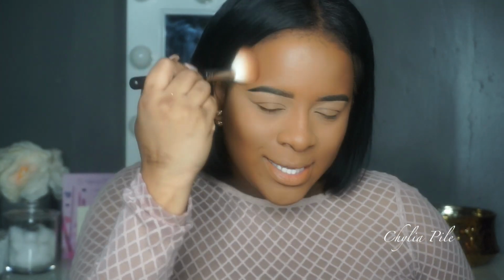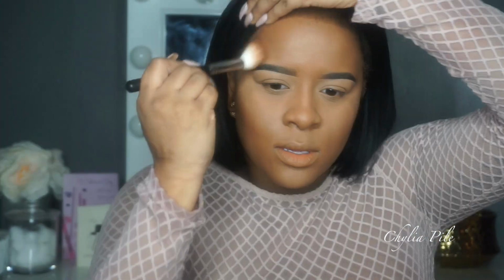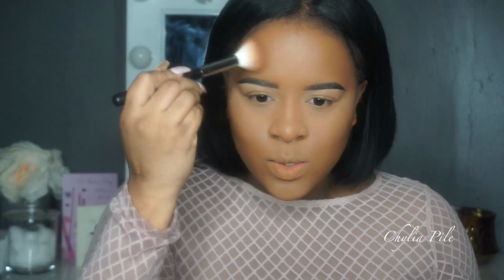So you can see instantly the difference between this side and this side. Even with me just looking head on, you can see how chiseled out this side looks, versus how flat and one-dimensional this side looks. Also going to take it a little bit up my temple bone, across my forehead, to add some warmth to my face since we brightened it up so much. Also going to go a little down my jawline.